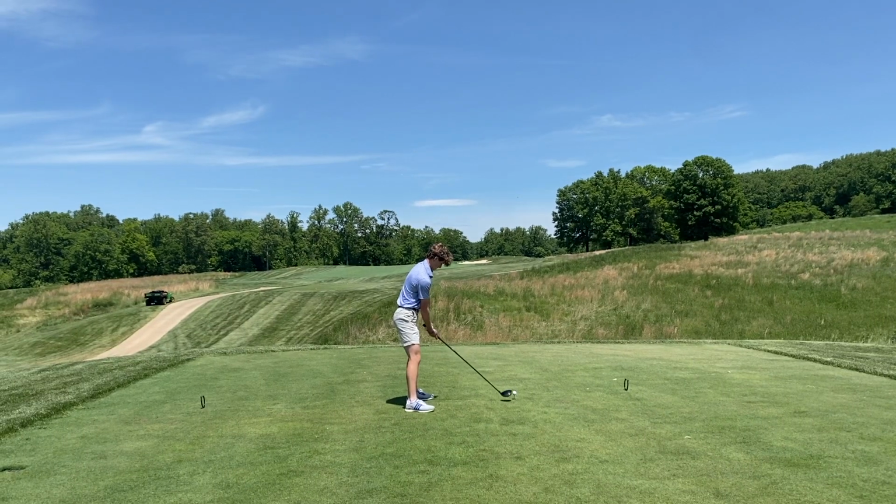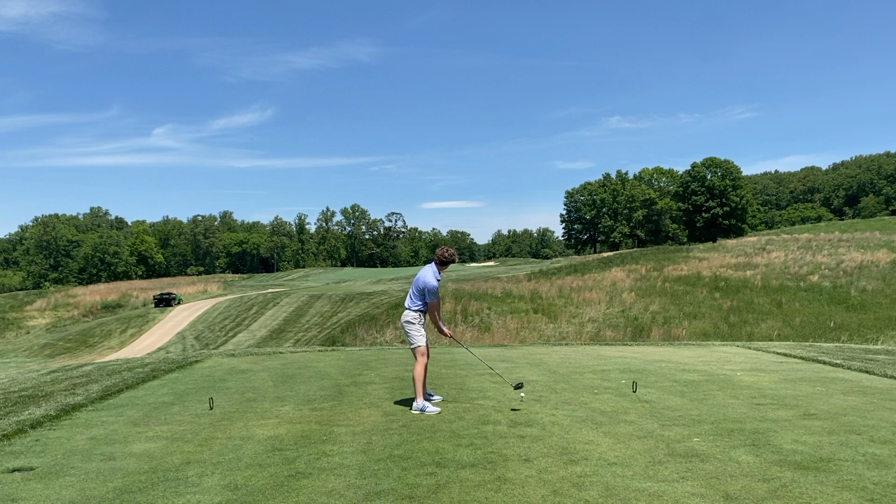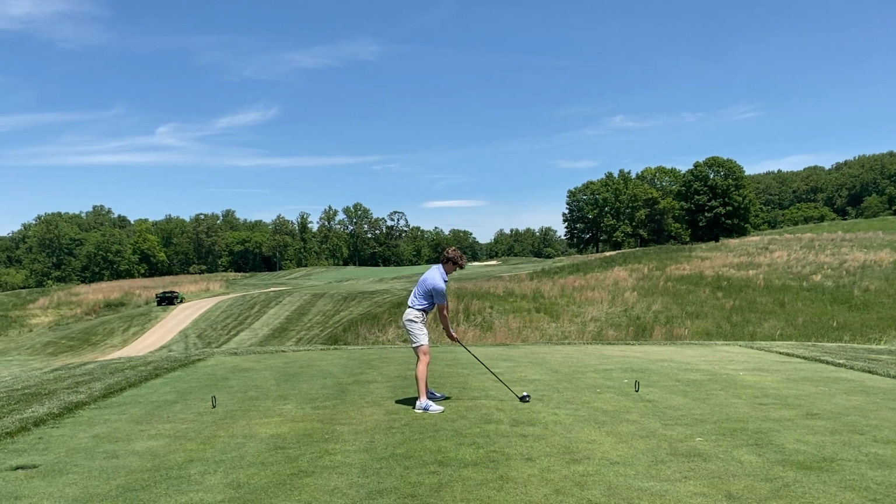So I ended up being able to actually make a pretty easy par on hole number 1 with driver, 8-iron, and ended up just off the green by about a yard after that 8-iron. So I took a gap wedge, nice little bump and run to 5 feet, and then made that for the par. Now we jump over to hole number 2, par 5.